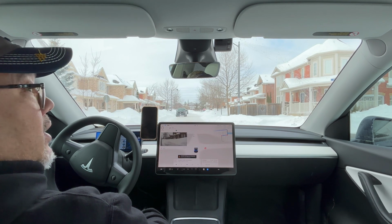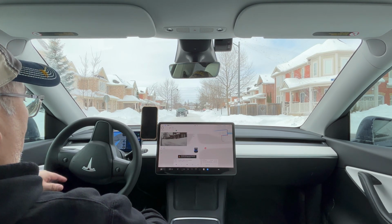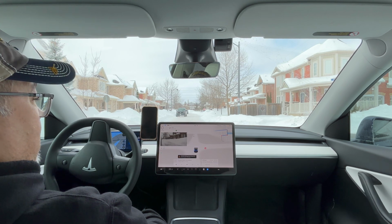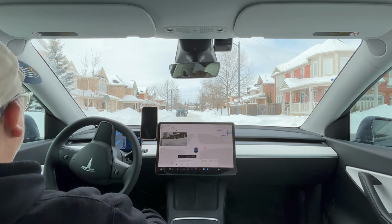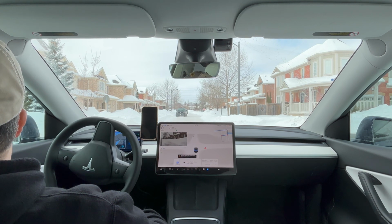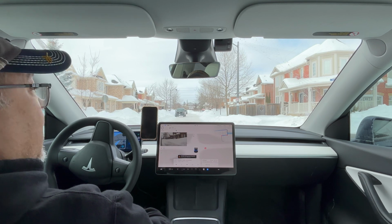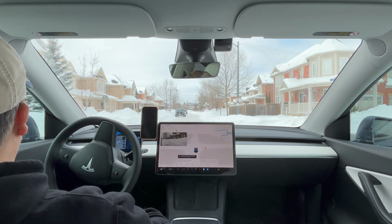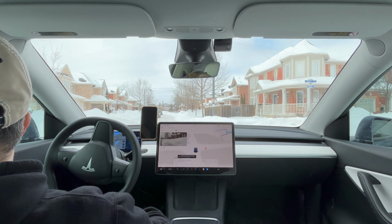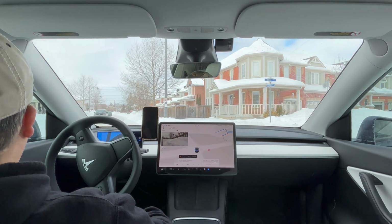The snowbanks are high, but it's not that high. And it's just not doing anything. Well, as you can see, the wheel's moving. It wants to turn. It's thinking about it. But it can't commit to it. Now, I don't know if it's because of the road, the way it is, or the snow that's blinding the cameras. I don't know, but I'm going to press the accelerator, see if that makes a difference. Okay, I pressed the accelerator a little tiny bit. It's crept up, and now it's gingerly turning.